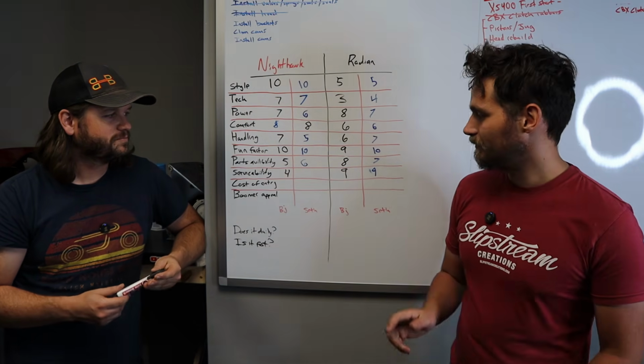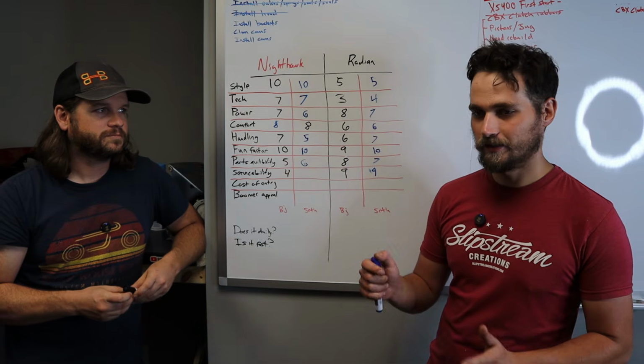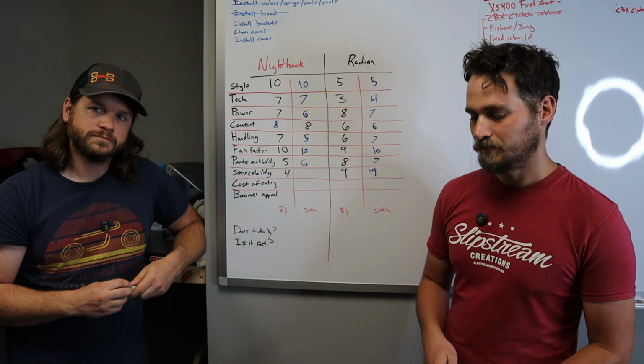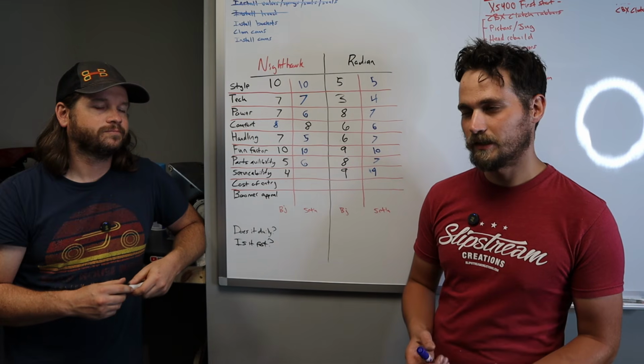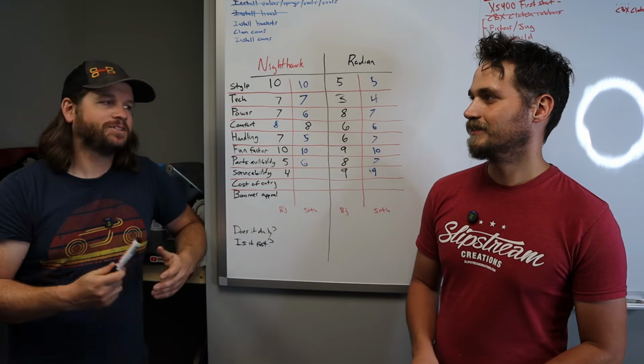I'll give it a 9. You know, the forks, they're more simple to work on. There's not any of the preload stuff in there. There's not the anti-dive you have to mess with. The chain is self-explanatory. It's not shaft drive. Not that shaft drive needs much service, but if that is something that fails... which it really shouldn't, though.